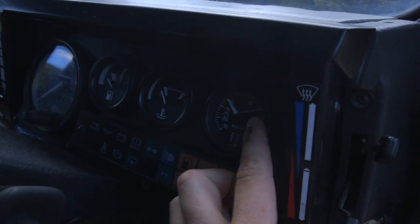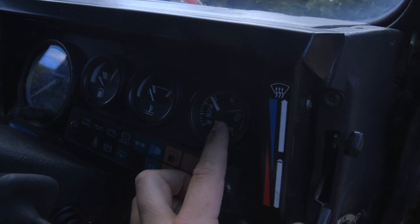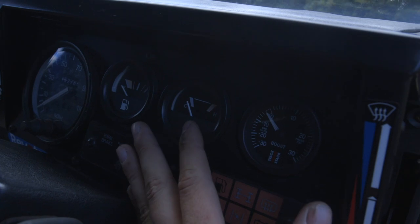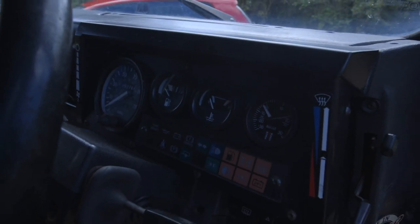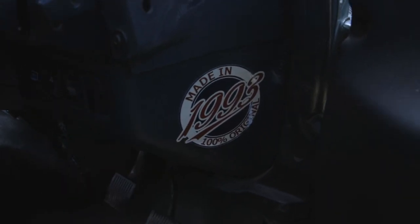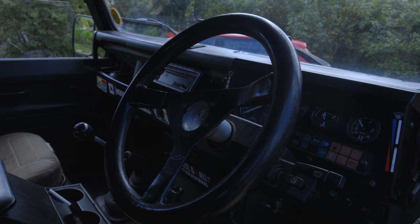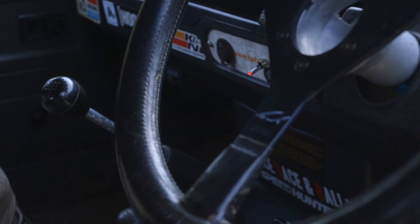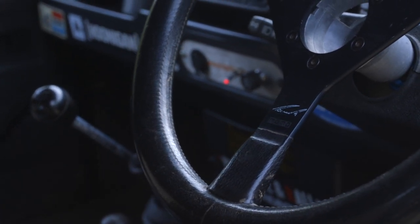In here I have got that boost gauge. I don't think it's actually hooked up at the moment, but if it is, it's not making much boost, that's for sure. Not as much as Fred's is. And just the temperature gauge and fuel gauge, all fairly standard. And of course, made in 1993 sticker, had to have that. Replaced the original steering wheel with a classic Momo. Got this one off eBay from a chap in America, actually. And I'm not sure what car it came out of, but no doubt it was certainly a lot quicker than this Land Rover.